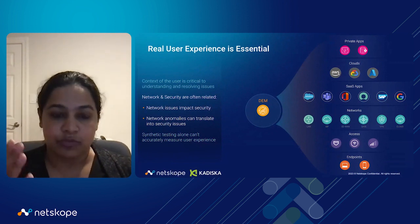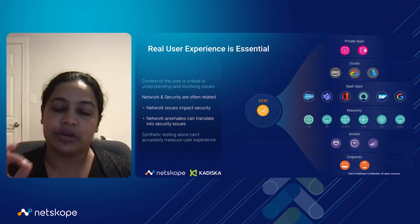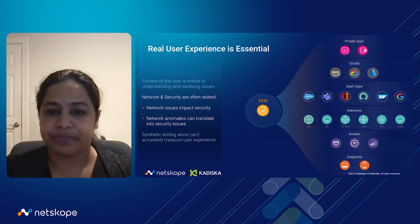Fundamentally, we aligned in our thought process of the fact that synthetic monitoring alone cannot provide you with that accurate measurement of a user's experience and help you triage when a user's activity or their attempt to perform an action frustrates them. What's interesting is the capabilities that Netskope DEM is complemented very well by Qdiska's technologies. As part of our smart monitoring capability, we utilize the Netskope client, and the Qdiska team has a browser extension as well as a VM-based and mobile app-based monitoring capability that brings it together to provide this perfect picture of the real user experience.